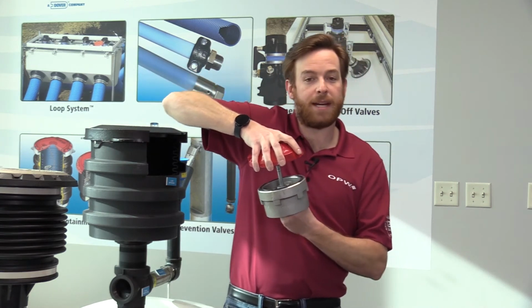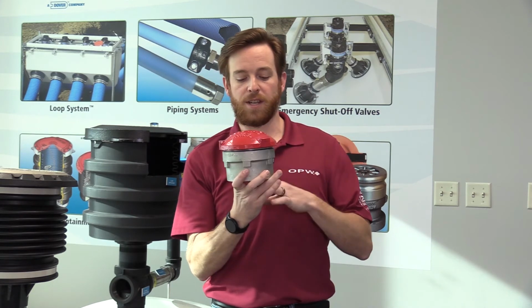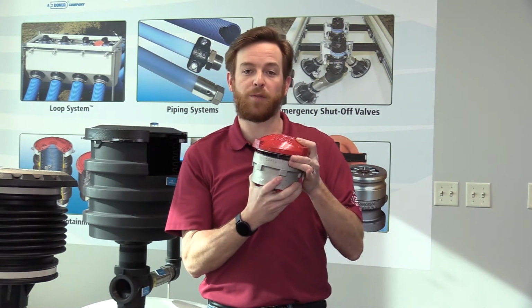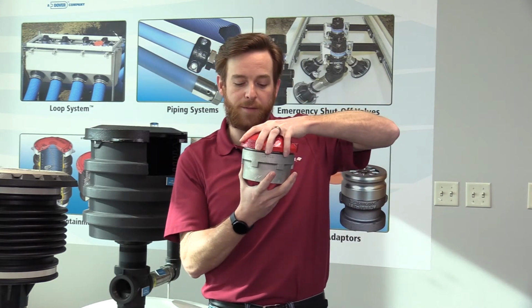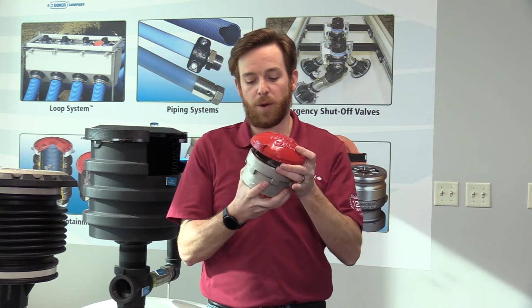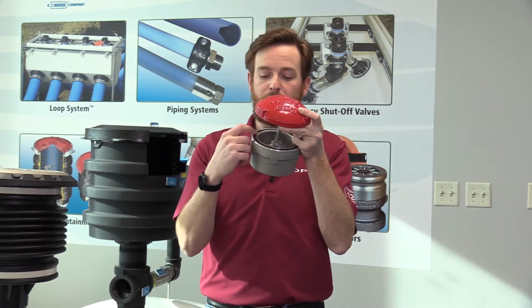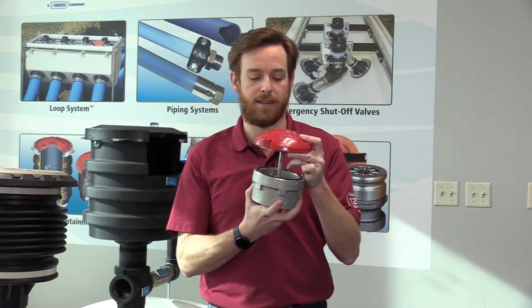A couple pieces of maintenance need to be checked on the 301 emergency vent once a year. So you need to be able to slide this red part up, make sure that it's moving freely, that there's no restriction anywhere in the post or inside the body of the vent. And also you want to check to make sure that your gasket here on the inside is clean, free of debris, and in good working condition. We're not seeing cracks and a whole lot of dryness in there.